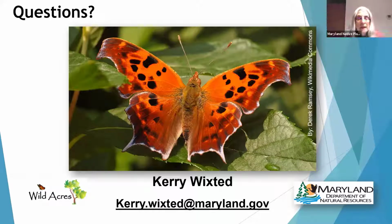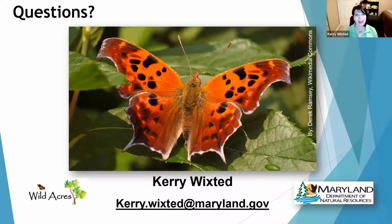The next question is, Frank would like to know, what do caddisflies pollinate? Good question. I'm not sure about caddisflies if they help with pollination. I know some of the fungus flies and fungus gnats will help, and chocolate is pollinated by flies, but I'm not sure about caddisflies.